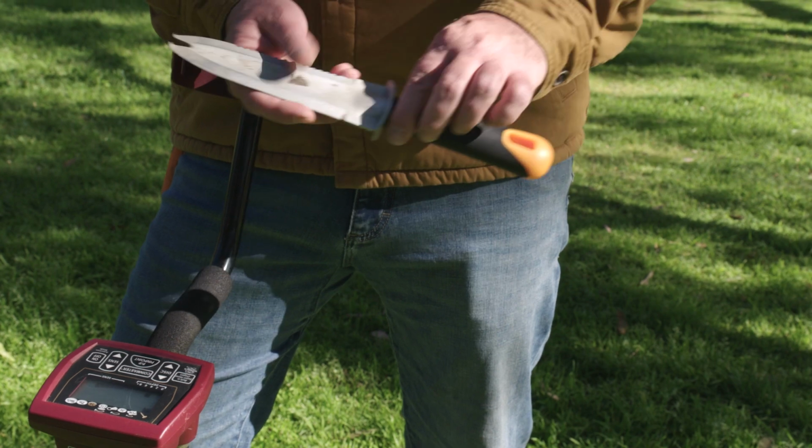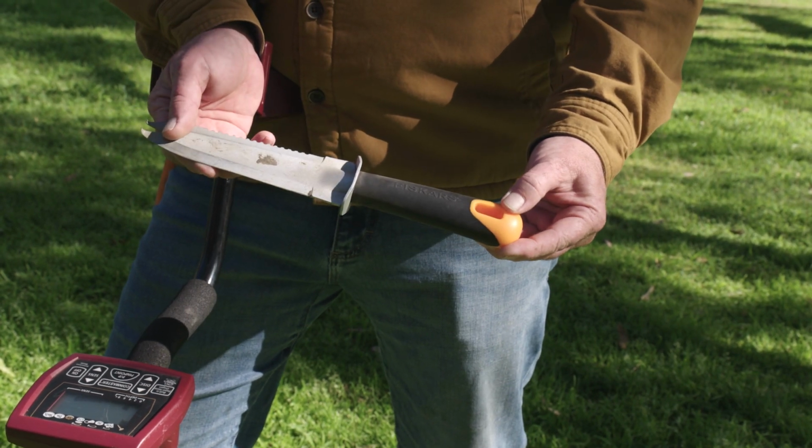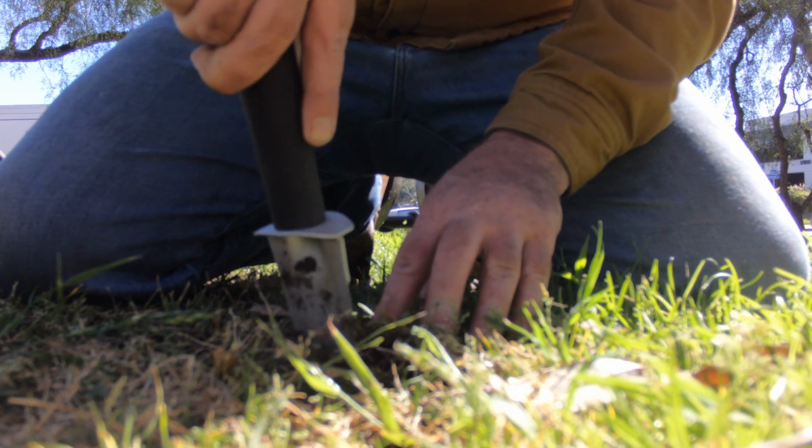Okay, once you find your target spot, you talk about cutting what's called a plug, right? What's that process like? How does it work? What are the considerations you put into it? Well, digging, it's very important that you do what's called plugging. We use a tool for that. It looks like this. We make a nice clean circle that goes down beneath the root structure of the grass.